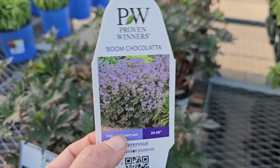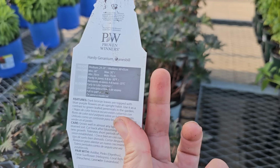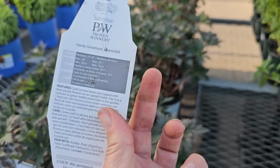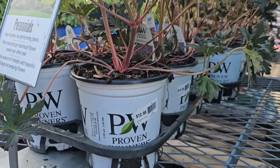So they are a full sun, part sun perennial. They get to be 24 to 36 inches in size, and they need 28-inch spacing. They're hardy in zones 4 through 8 or down to negative 30 degrees Fahrenheit. And these here, it looks like a number 1 container for $12.98.